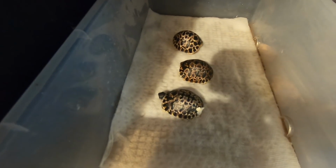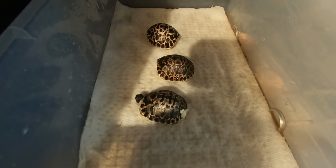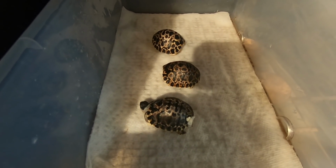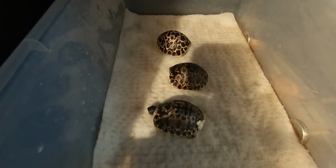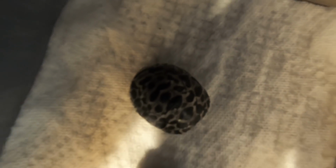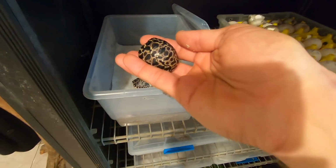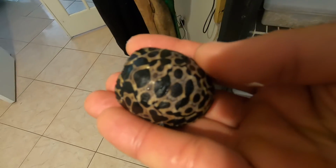So this is the next phase. They're gonna stay in here for about a week. I keep them in once their bellies have been absorbed, the yolk's been absorbed, and then I'll set them up in another hatchling nursery, one that's more equipped for them to move around in. Look at how beautiful that is. I mean, is that gorgeous?